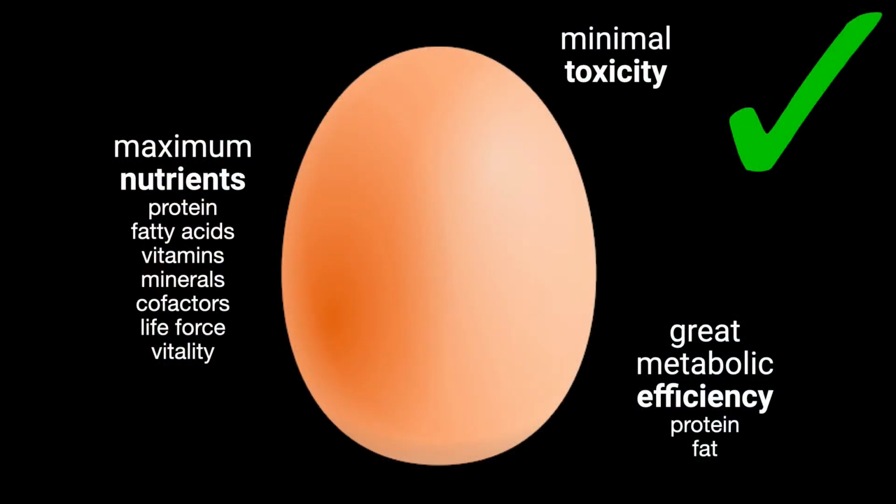Same thing with an egg. An egg, high nutritional value, it's awesome. Proteins, fatty acids, and fat-soluble nutrients are what give it this orange color. It has some carotene, some choline, it's awesome. And then also some vitamins and minerals and cofactors. It has a life force, a vitality, it's perishable, which is a good thing.